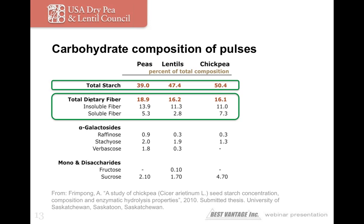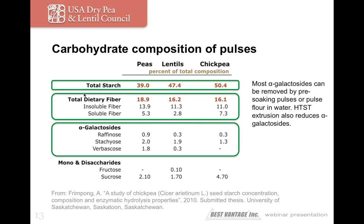In this section on pulse carbohydrates, we'd like to talk about carbohydrate composition of pulses, the alpha galactosides, which are oligosaccharide materials found in pulses, and the glycemic index of pulses.